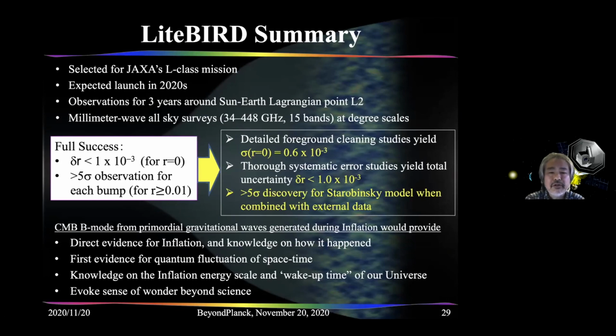And we have very thorough systematic error studies, but we are going beyond that already. So I hope that in the near future, we will show you some new, more advanced results from LiteBIRD. And the group itself is growing. It's been a really important thing that the great success of Planck gave us a lot of lessons learned, and that should be adapted to LiteBIRD in a proper way. So that's the final word from me.